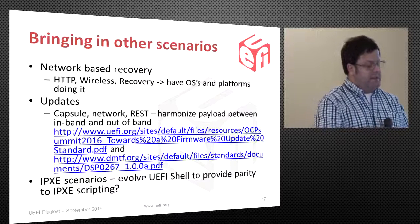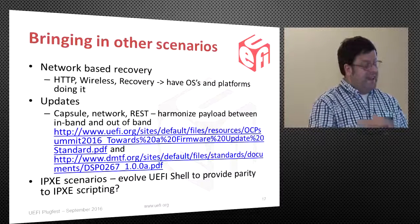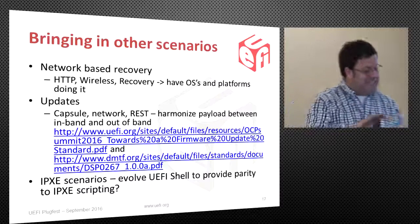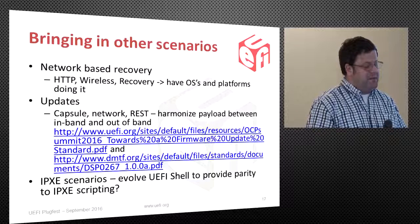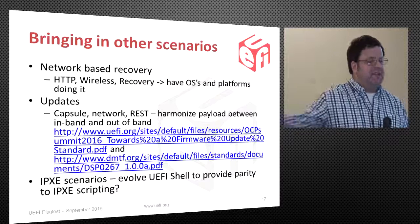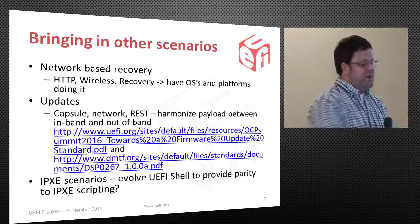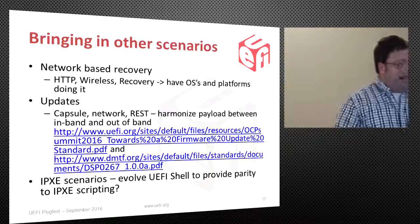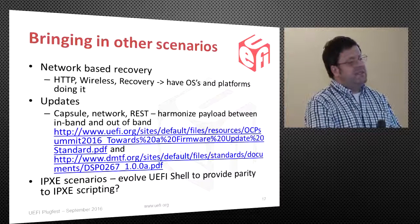So for updates, I think we did a great job with Capsule. We have the network stack. I suspect you don't want me to talk anymore about REST and Redfish. I'm just saying they exist. After Wednesday or Tuesday, you guys got such a deep review. But how do they compose with other standards? If the DMTF guys want to push stuff from the outside, out of band, we push things through the host. Whether this goes into the main spec or are things we document, how you can have these sort of end-to-end scenarios on update. And then other use cases like iPXE.